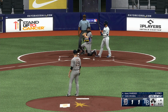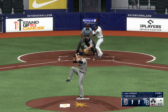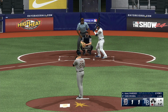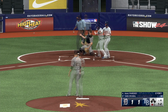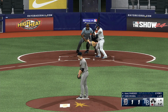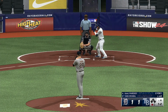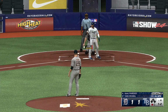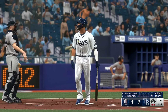And a good eye there. Pitch. Gets a piece and stays alive. Kicks and fires. Fouls it off, still one and two. Stays alive. One down, bases empty. Got him swinging. Good pitch right there.